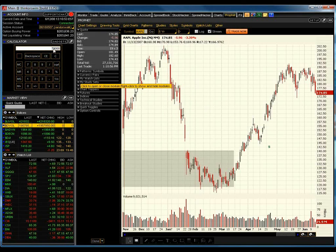At 10 times 80, it's $80,000. Let's say you had a maximum loss of $1,000, because this is a pretty expensive stock. You would have cashed in that put insurance for $79,000.